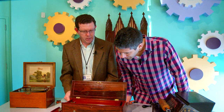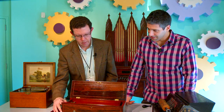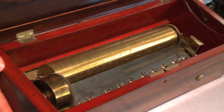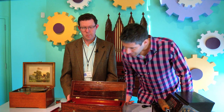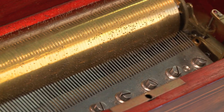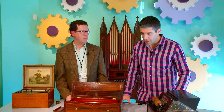There were tiny little steel pins in it that hold the musical programming. I see that. And as the pins come around, they pluck the teeth in the comb, and the comb teeth vibrate to create musical tones. Can we hear it? Absolutely. Thank you, Jerry, for sharing these beautiful musical instruments with us. I think they look neat, they sound beautiful, and I'm so glad we got a chance to see them here.